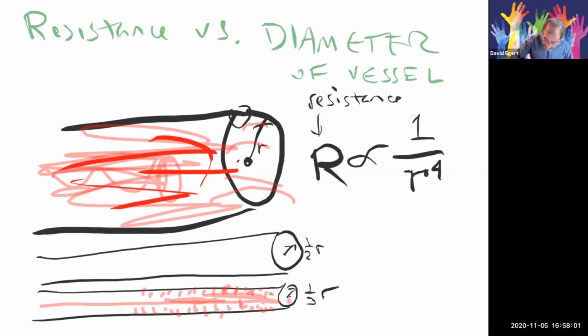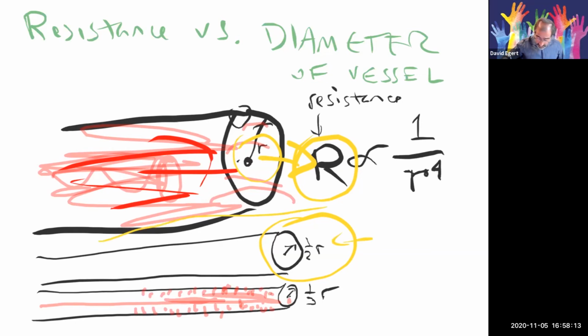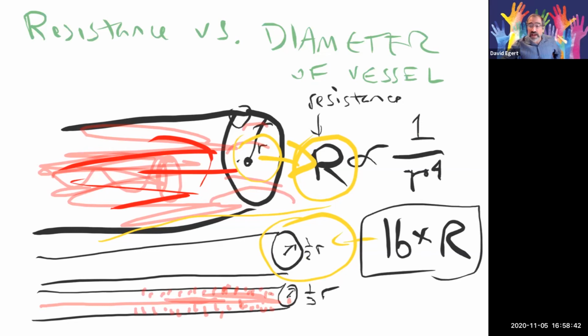The basic rule is it's proportional to the inverse of the 4th power of the radius. So what does it mean to take something to the 4th power? In this case, if the resistance to flow with radius R is resistance big R, and I have 1/2 of the radius, what is the effect going to be on the resistance to flow? What is 1/2 to the 4th power? A 16th? Yes, and it's the inverse of that. This is going to be 16 times R for my resistance. So even though it's just 1/2 the diameter, it's 16 times the resistance.